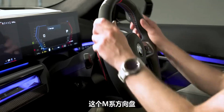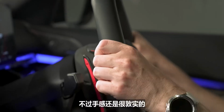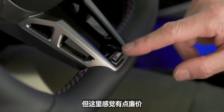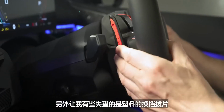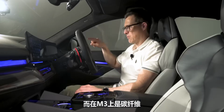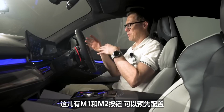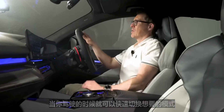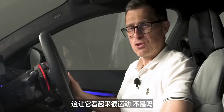So we've got the M steering wheel, and it feels a little bit thinner rimmed than M's of old, but still quite chunky. It's flat bottomed, you've got an M logo there, but this bit here just feels a little bit cheap and plasticky. I'm also a little bit disappointed that the paddle shifters are plastic, whereas on the M3 they are carbon fibre. You get these big M1 and M2 buttons which you can pre-configure, so when you're driving along you can press and change mode to exactly what you want. You do have the centre marker there, which is very important. Makes it feel sporty, doesn't it?